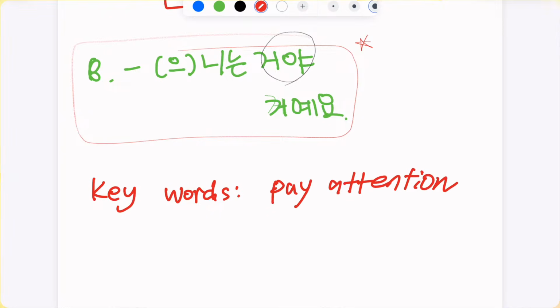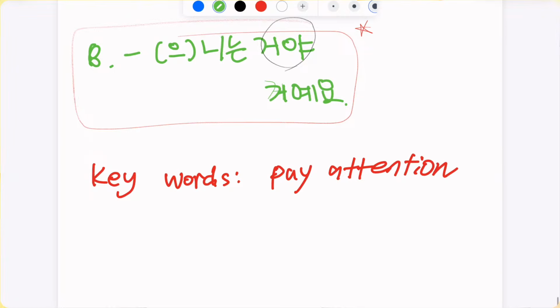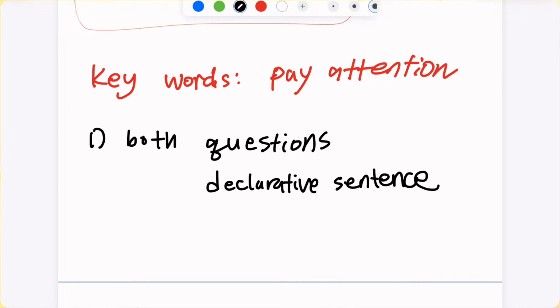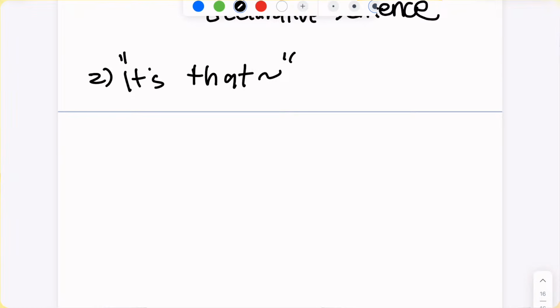일단은 보겠습니다. 일단은 거야가 it's used in both questions and declarative sentence, normal sentence. question에도 쓰이고 일단 declarative sentence에도 쓰여요. declarative sentence meaning plain sentence, like the statement sentence. 그리고 it's direct translation. It directly translates to it's that. 입니다. 일단은 question 먼저 볼게요.